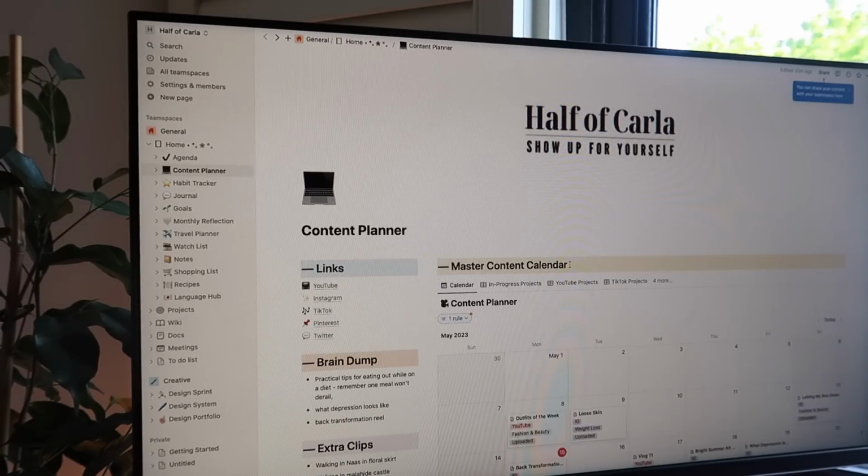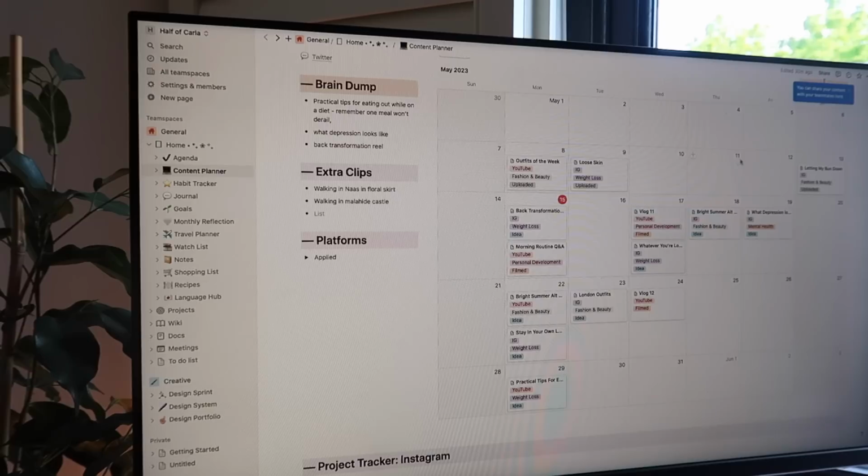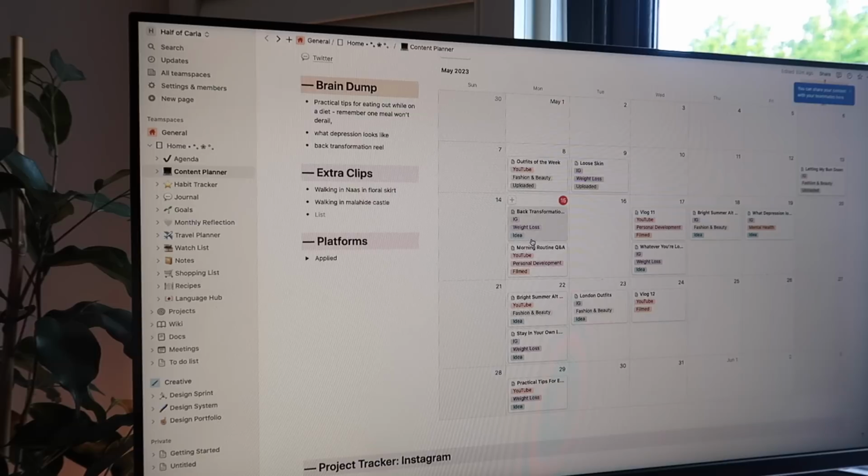And this is amazing. Obviously I just changed this, but I can see my content now. That calendar that I had, I can see my content on this. I can see whether it's IG or YouTube, and I'm going to be putting my TikToks in here. And then I can see what content pillar it is, whether it's weight loss or personal development, and the status of it, whether it's an idea or filmed. Some are filmed, some are ideas.